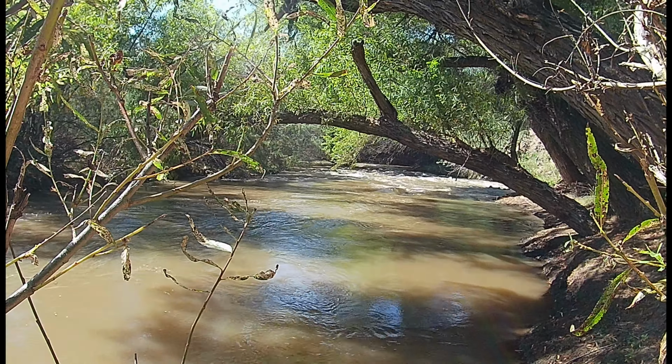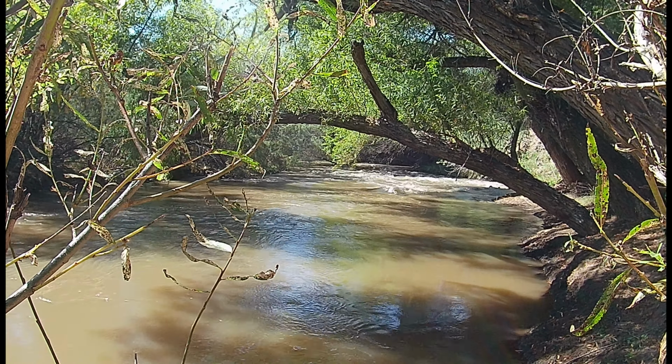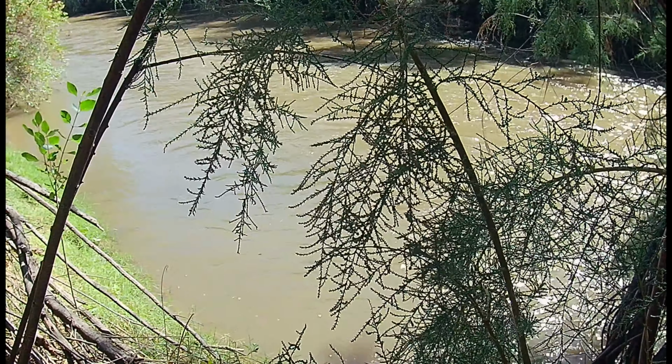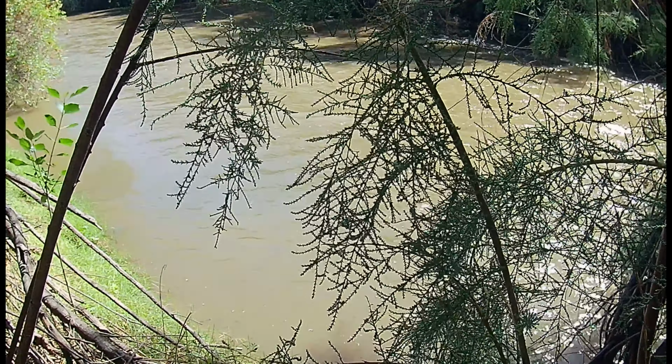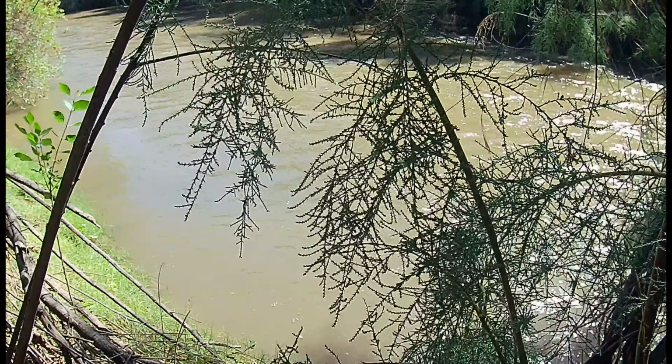Stretching over 600 miles from New Mexico through Arizona, the Gila was wild and unpredictable. Some years it had raged through with floodwaters, taking out anything in its path. Other times, it was a trickle, leaving the land dry as bone.